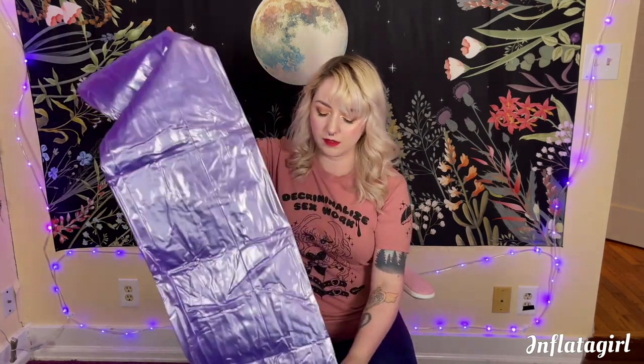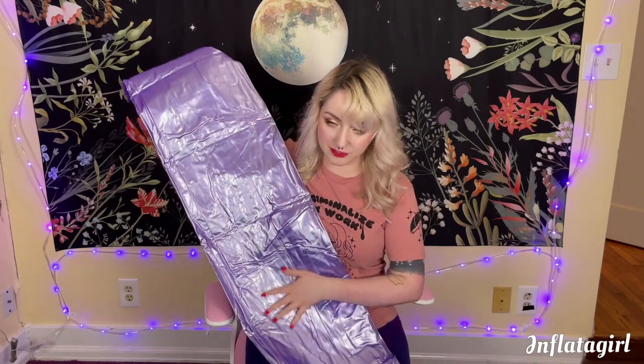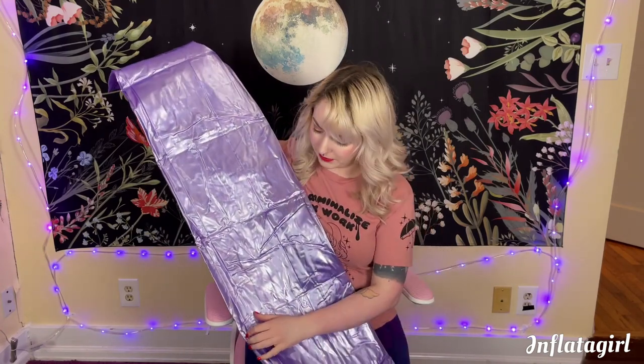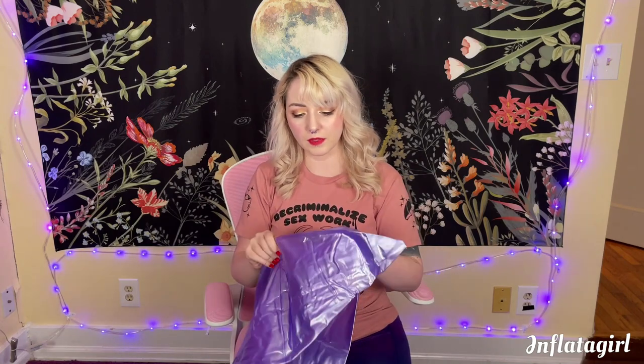What I really love about the frosted PVC is it's just so soft and it's so beautiful too. I mean, it's kind of a metallic sheen. It's a really unique texture. It's really soft and really beautiful. Definitely a fan, although transparent is still my favorite. But I would say that frosted would be my second favorite.